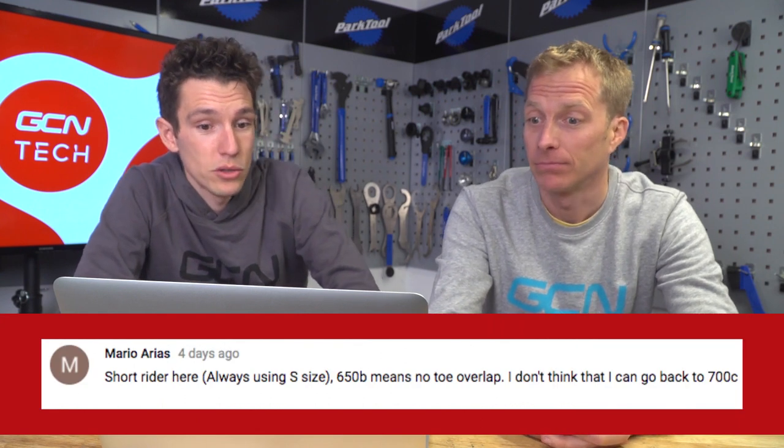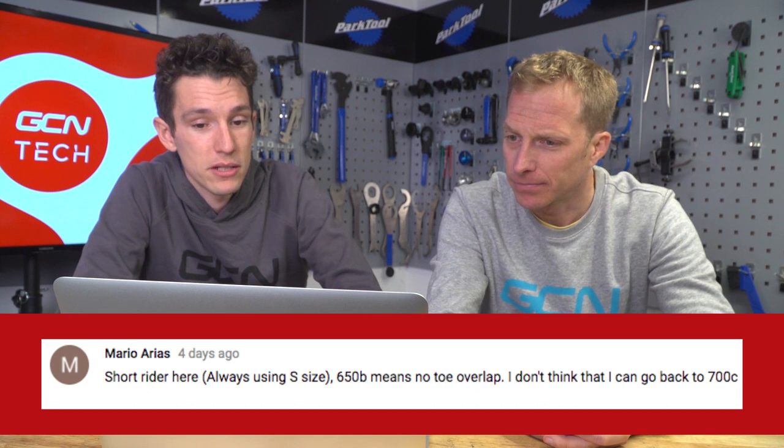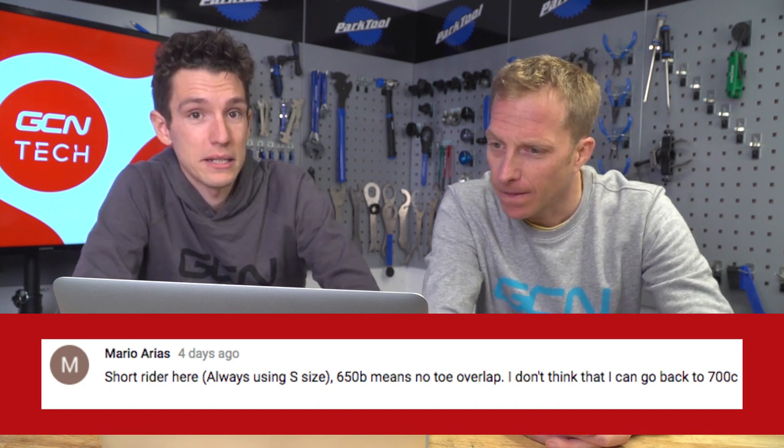Mario Arias as well, shorter rider here, always using a size small. He says 650B means no toe overlap. I don't think that I can go back to 700C.